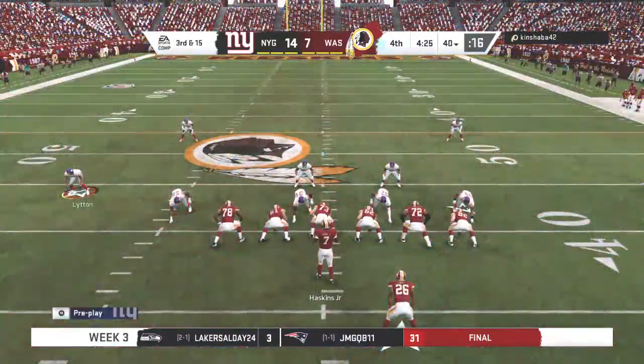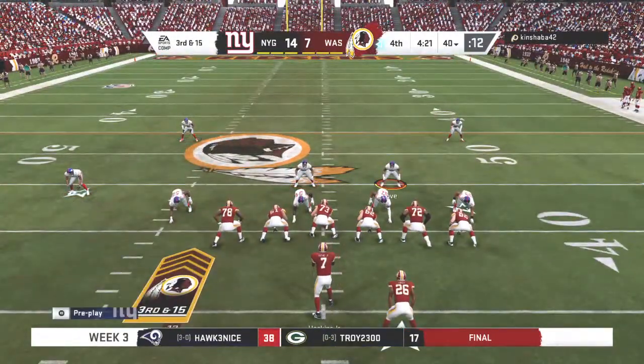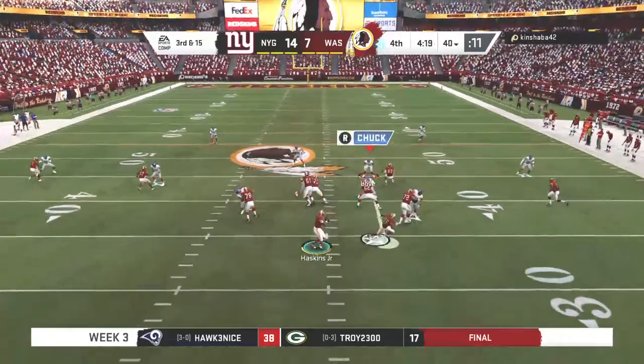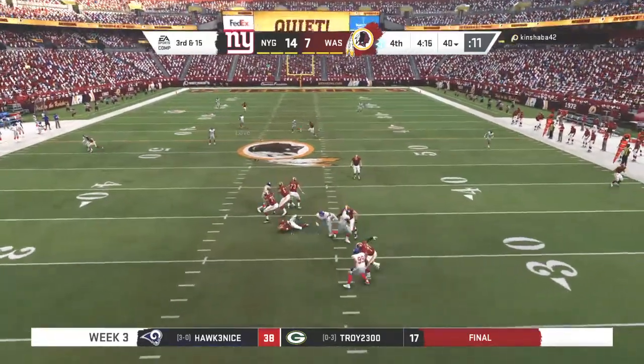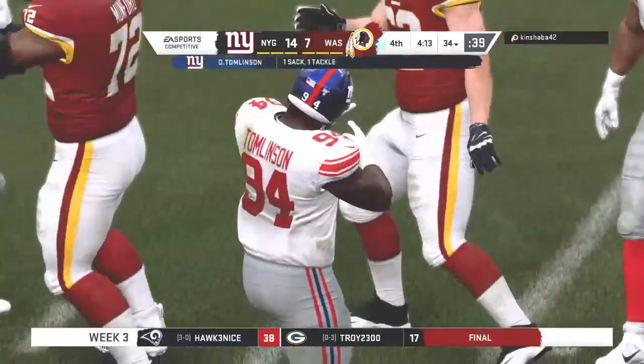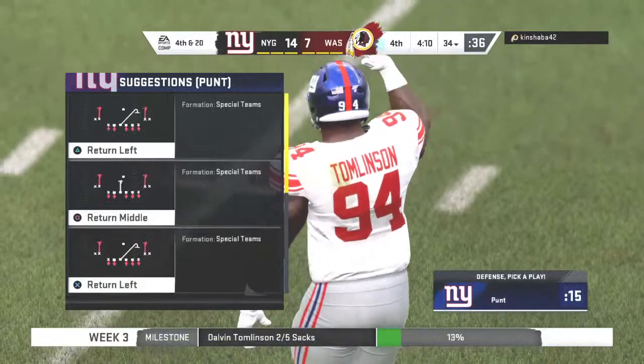The Redskins on third down. They've had good success, 5 for 8 to this point. This will be 3rd and 15. Now Haskins, 3rd and long. Nowhere to escape, and he goes down. The sack coming from big Dalvin Tomlinson.